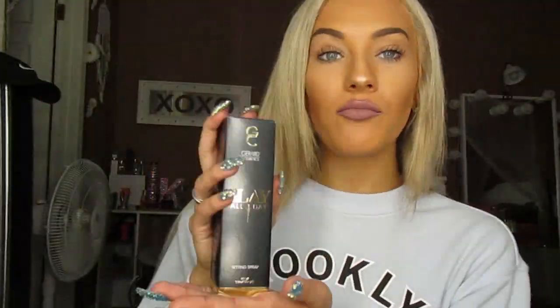Oh my god, I'm so excited. Okay, so I got 2 setting sprays, some lip liner, and their liquid lipstick. I've never actually tried their liquid lipstick before, so I'm so excited to have a freaking box full of it. Anyway, I'm gonna start off with the setting sprays.